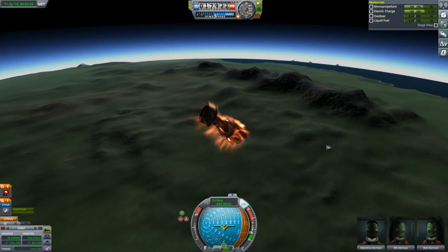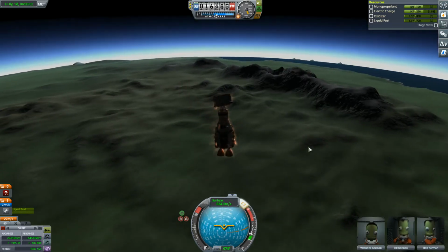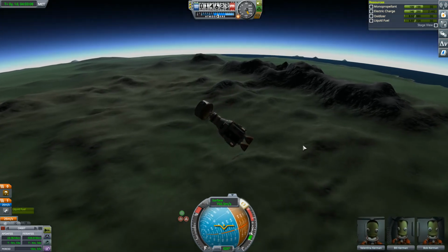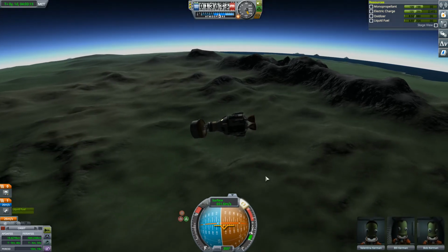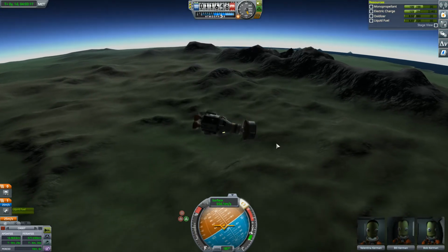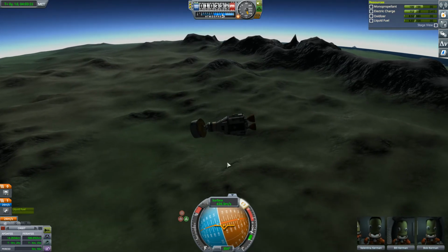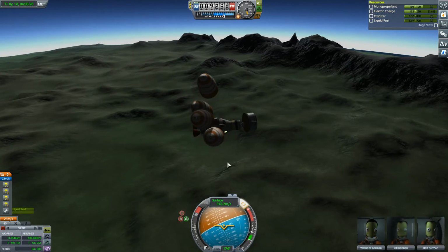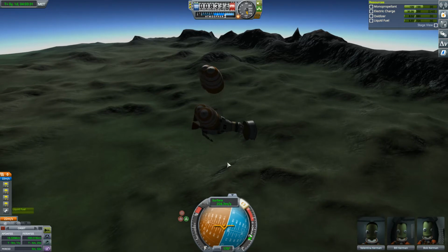Can we go ahead and stability assist? We'll point up as we can. Yeah, we're slowing down here. All right, fine, just go retrograde if you can. And that electric charge is definitely fighting. Parachutes are ready to deploy, though. Parachutes out. Landing gear down.